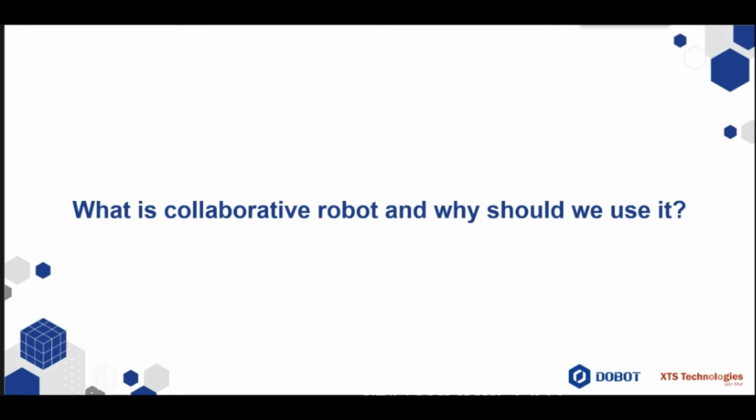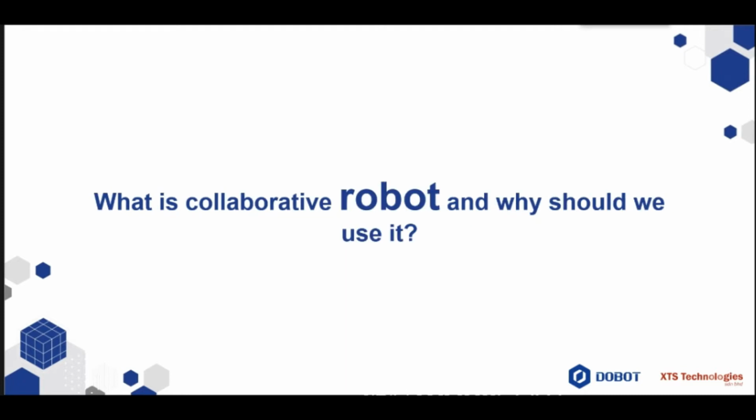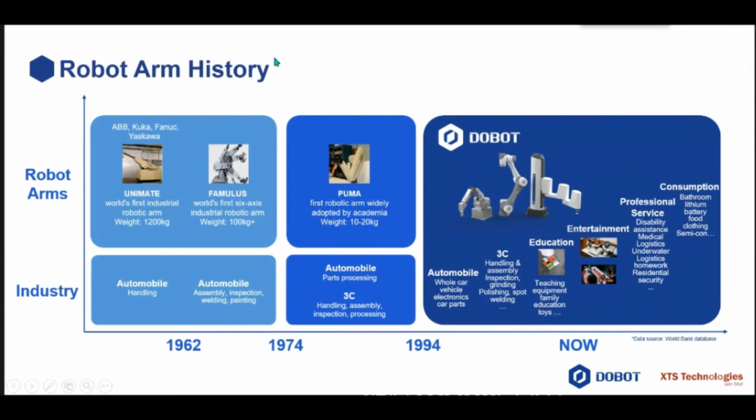So what is a collaborative robot and why should we use it? Before we go into these questions, maybe just go through the history of robots first. The first robotic arm was used in 1962. It was an industrial robotic arm used in General Motors, and the brand at the time was Unimate. As you can see over here, the weight is 1,200 kg, which is over 1 ton, something very heavy. At the time, the robot was only used for automobile handling, to cater for things that are very heavy.